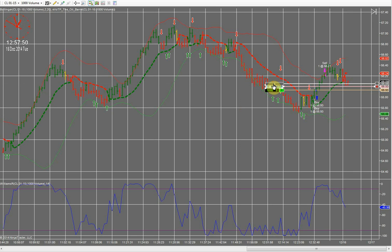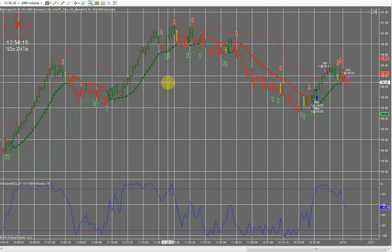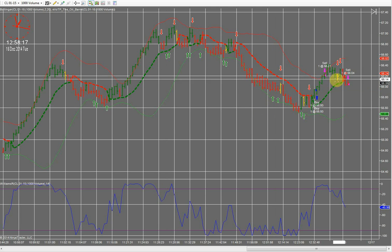Again, I want to get as much of this as I can because I have every belief that the market is going to reverse. And if it wants to spike up a little bit, I'm all for it. That's just more profit for us. One tick away. Order filled. There it is. So we made $390 on this trade.